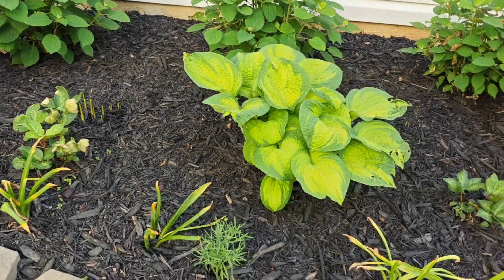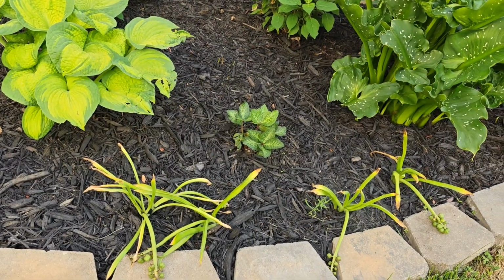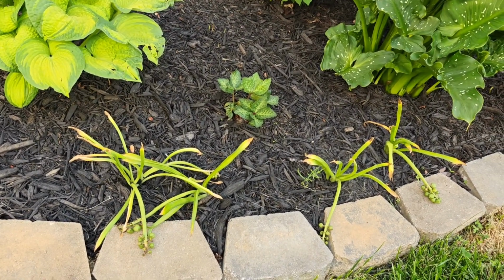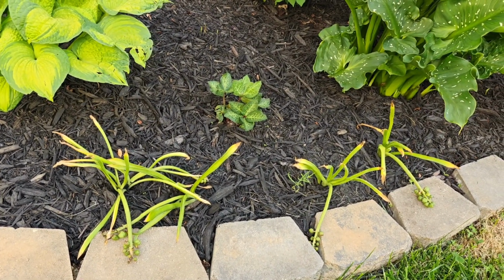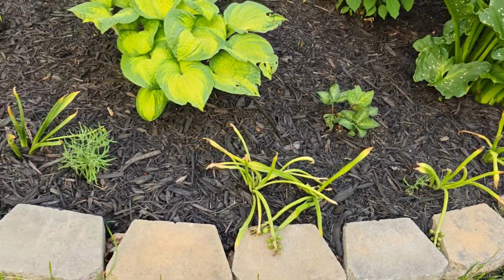And then down here on my front curve, I have some hyacinth bulbs that I got on clearance from Walmart. Just letting them do their thing. They're absorbing all the energy they need for the bulbs to rebloom again next year. So I'll come in and cut them back at the base and probably plant some pretty annuals here.